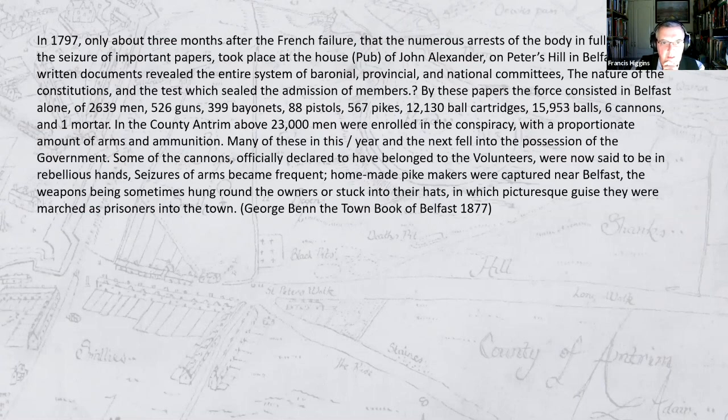And incidentally, it'll not be the last time that Brown Square would have been used as an arsenal. In County Antrim, above 23,000 men were enrolled in conspiracy with a proportionate amount of arms and ammunition. Many of these, this year and in the next, fell into possession of the government. Some of the cannons officially declared to belong to volunteers were now said to be in rebellious hands. Seizures of arms became frequent. Homemade pike makers were captured near Belfast. The weapons, sometimes hung around the owners or stuck in their hats, in picturesque guise, were marched as prisoners into the town. That comes from George Benn, the Town Book of Belfast. Pikes were made at Brown Square. They were made at a forge, roughly where the left-hand building of Belfast Met stands today.